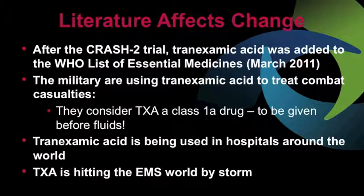In the military world, there's only so much that one can carry into the fighting arena. So medics often use permissive hypotension, small fluid boluses, 500 cc's at a time, no more. The literature really points towards the military using TXA as soon as there's any type of hemorrhagic wound, starting TXA first, followed by fluids for resuscitation, really to keep that blood pressure around 90 or so.